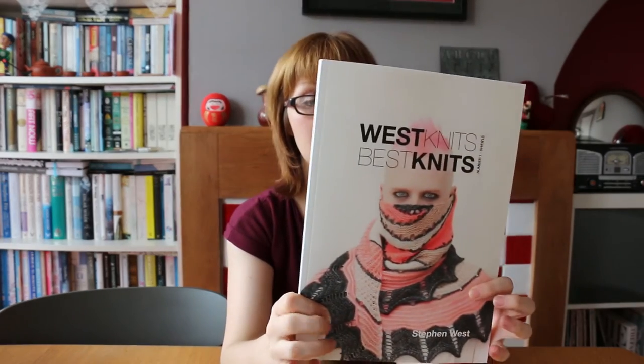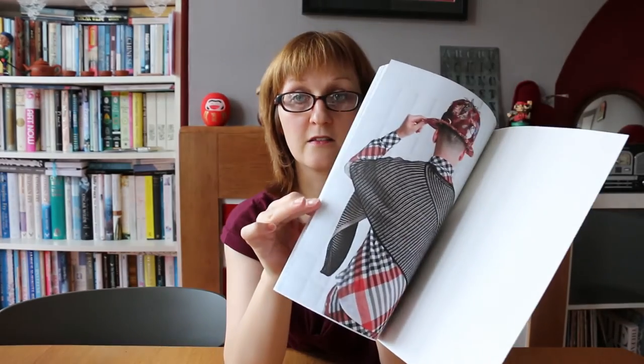Also from the Pom Pom Quarterly stand, they had some guests dropping by for book signings during the weekend. One of which was Stephen West himself. He was just chatting, saying hello, doing some knitting, of course, and signing copies of his new book, West Knits, Best Knits, which is a book of his shawl patterns. If you like Stephen West's patterns, I highly recommend this book. It's got a great selection of some of the most popular shawl patterns.